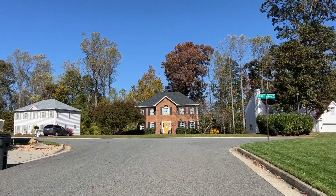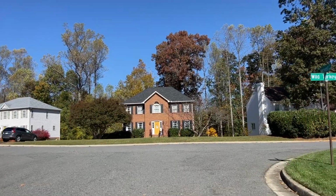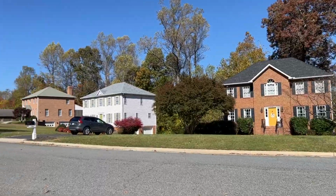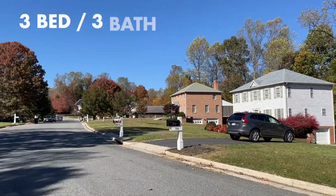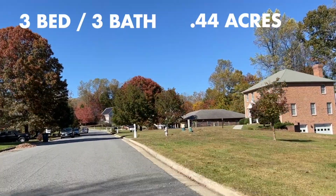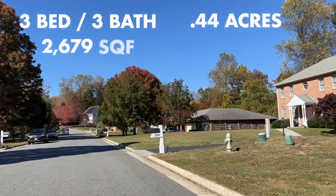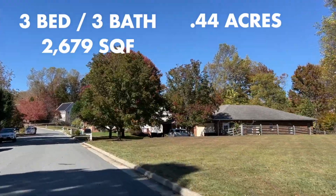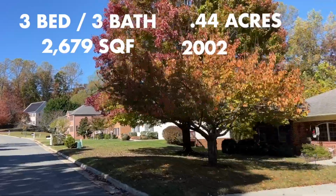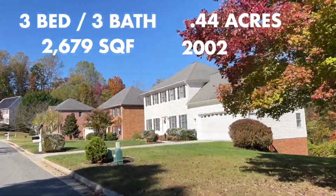The next house is on Wild Turkey Road as we come out of Harvest Court. And this one is going to be a 3-bed, 3-bath. It's on 0.44 acres. As I said, this is going to be the smallest house that we look at today, 2,600 plus square feet, 2,674, 2,679. It was built in 2004, and right there it is on the right-hand side. It sold in July for $439,000.